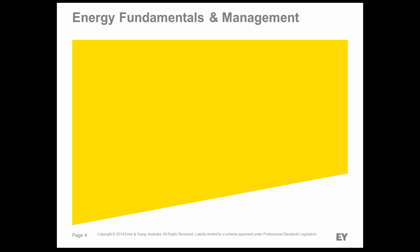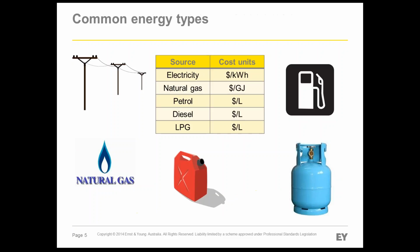So, energy fundamentals and management. I'll just start off with some common energy types. As you can see here, energy obviously comes in many different forms. This can be a bit tricky when comparing the different forms of energy, as they're usually measured and charged to you on a different unit basis. So you just got to take that into account when comparing the costs of each source. Electricity is measured in dollars per kilowatt hour, and natural gas is measured in dollars per gigajoule. And then we've got petrol, diesel and LPG, which are all dollars per litre.